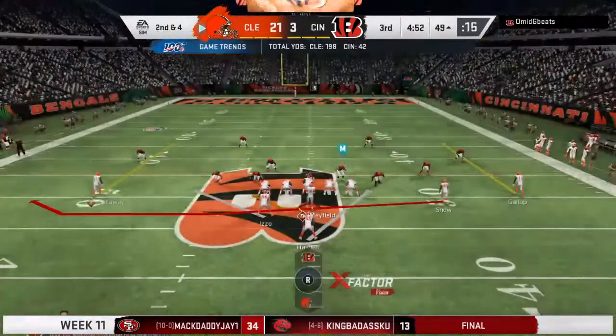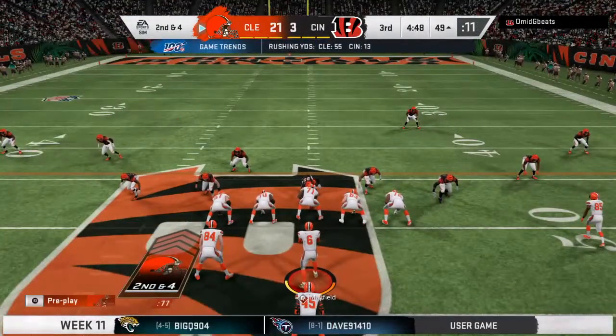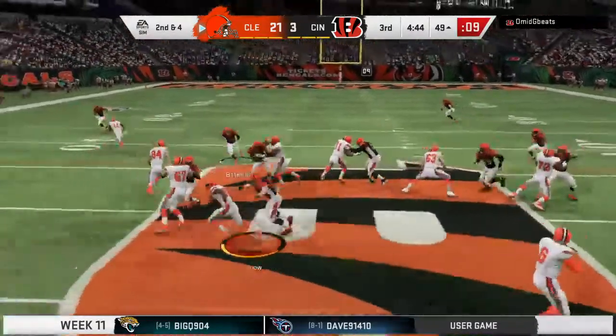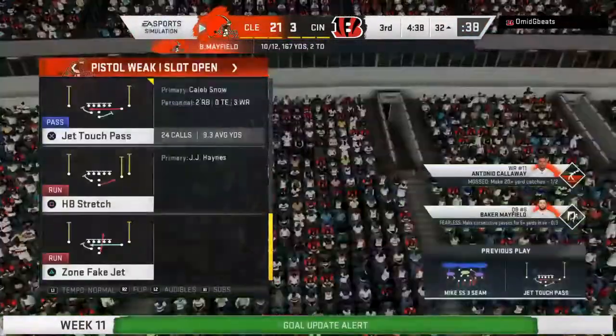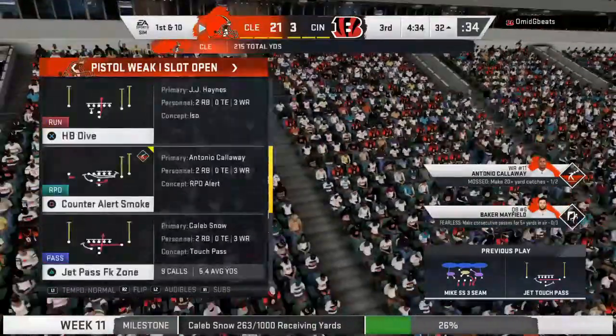Six yards on that last play. Here's 2nd and 4. And past the 35, he'll be dropped a yard or two shy of the 30. Just what the Browns needed there. Good for a gain of 17.